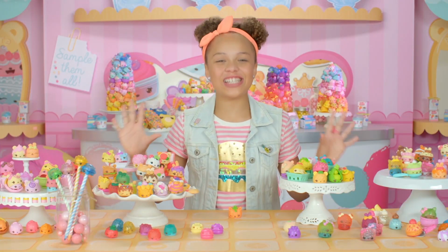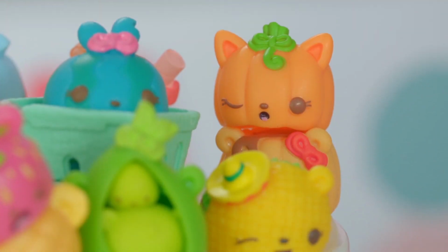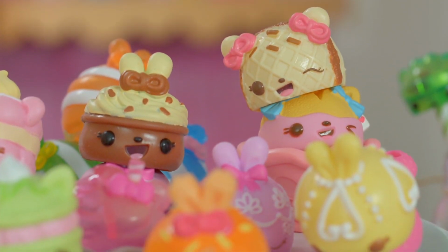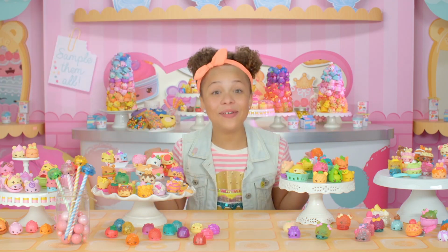And here's another delicious secret. Num Noms are also shaped like animals. Look at Paula Pumpkin. She has cat ears. There are kittens, bunnies, and bears. There are like 400 characters to collect, and some even light up.